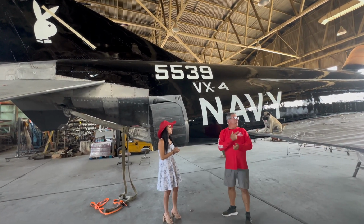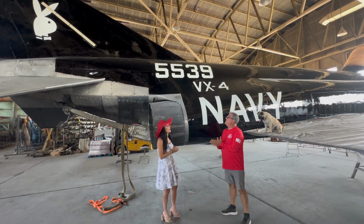And so we have a hangar hound. This is Diogi. He checks out all the planes.